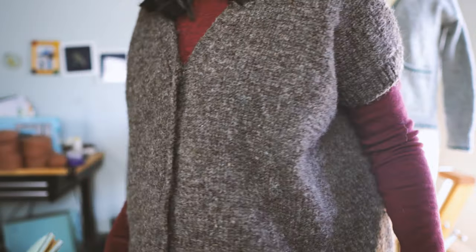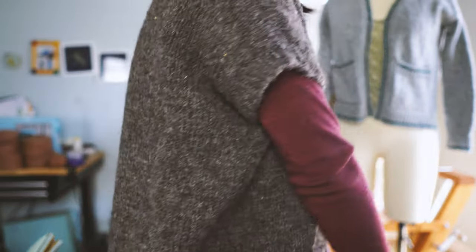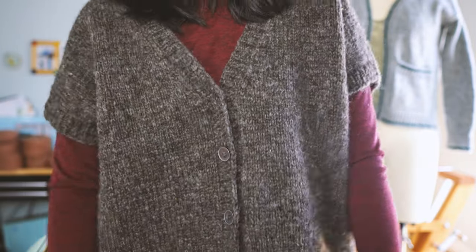But basically I showed this cardigan a bunch of different ways, but the one I'm wearing now turned out to be my surprising favorite, just because I've never had a vest or tee cardigan before, and I'm finding it incredibly versatile. It's really easy to layer over things, and I'm really enjoying it and hoping I'll get lots of wear out of it in the spring.